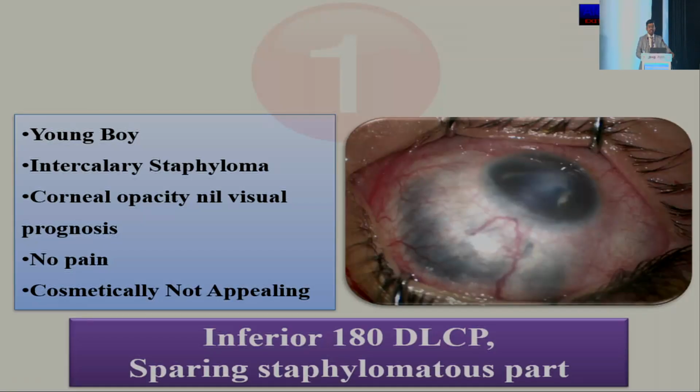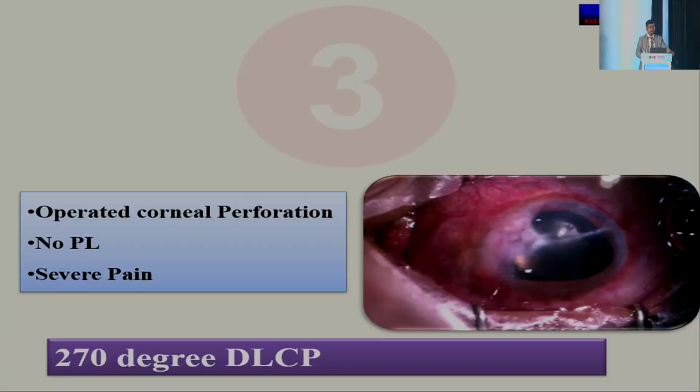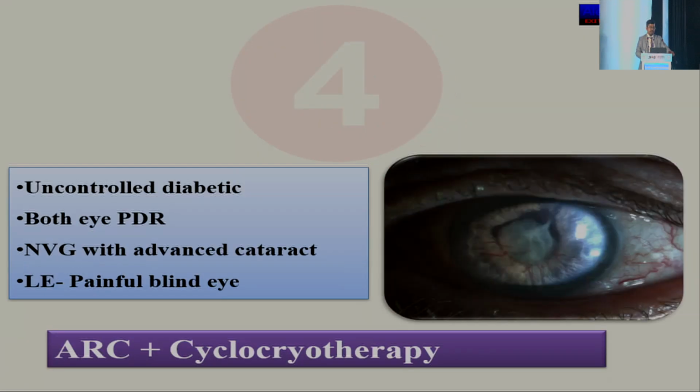A young boy, with anterior staphyloma, corneal opacity and poor visual prognosis, no pain, cosmetically not appealing: I would prefer to do an inferior 180 DLCP, sparing the staphylomatous part. In a pseudophakic eye with glaucoma, no complaint of pain, vision poor, very high IOP, supraconjunctival scarring, if the patient does not complain of pain, don't do any intervention. Operated corneal perforation, no PL, severe pain, as seen in this picture: prefer to do a 270 degree DLCP, leaving 90 degrees for a functioning ciliary body.